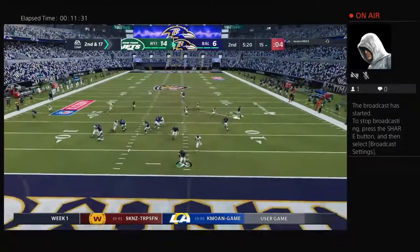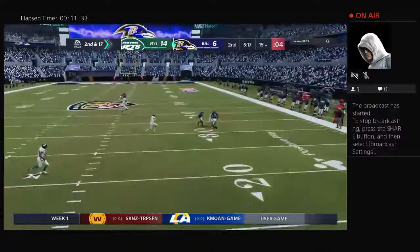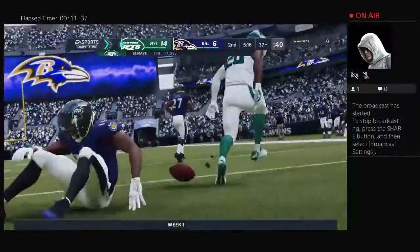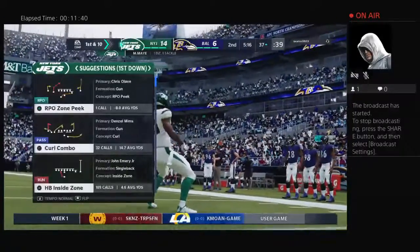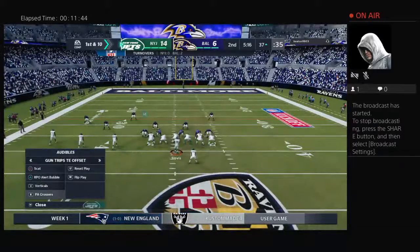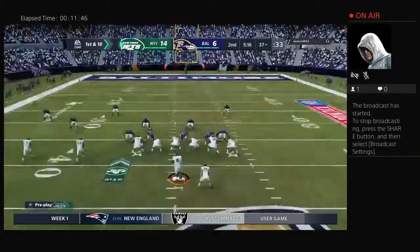Throwing on second and long. Jackson flushed out right. Thrown across his body, and it's intercepted. Marcus May with a pick, and his guys are going to get the football at the 37-yard line. Line of scrimmage, the 37 on 1st and 10.